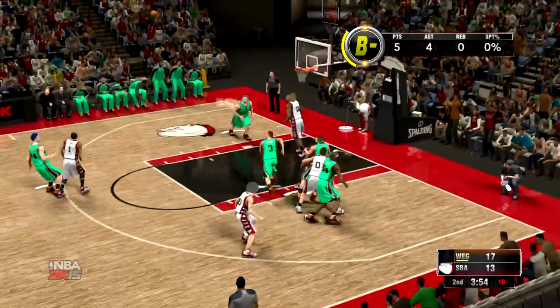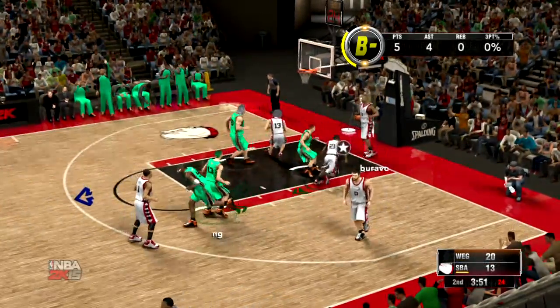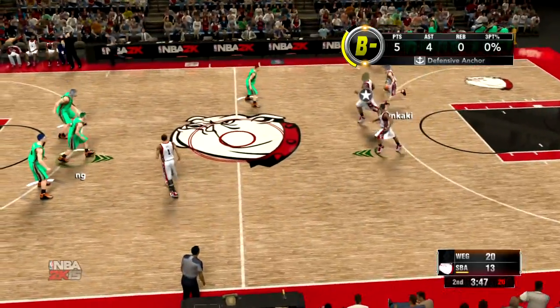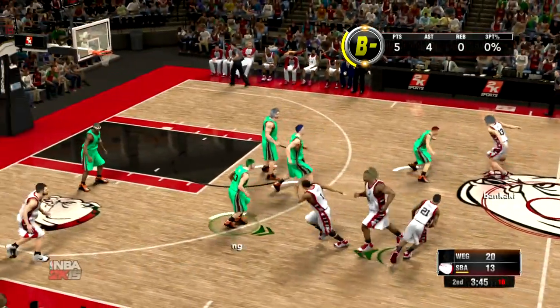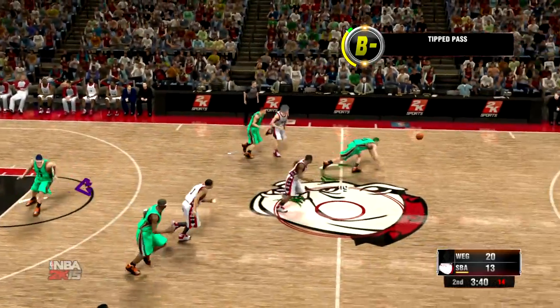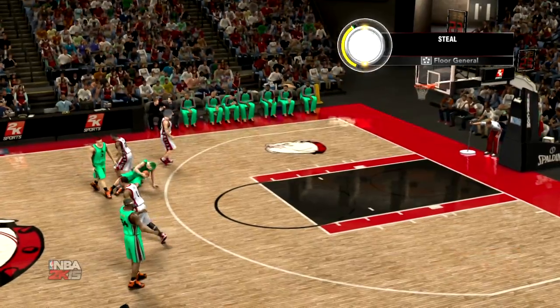Here's Rain Man. 8 points for him. That's good. Rain Man's got 11 points. He's got a nice stroke from long range, and you know, he's not likely to pass up those opportunities when he gets them. Ball stolen.